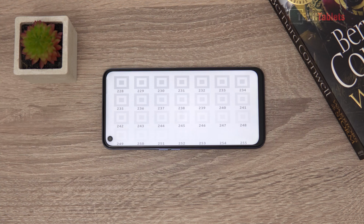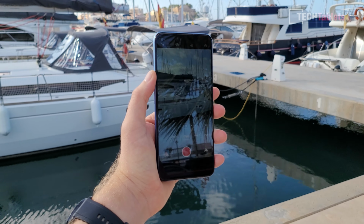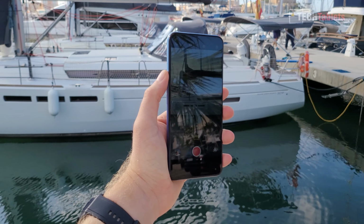Onto the screen now. The resolution of this one is 1080 by 2400. We have a maximum brightness that I have measured with my meter of approximately 443 nits, so it is not the brightest screen out there. You can still make it out in direct sunlight, as you can see from this sample I'm showing you. I took that when I was out, of course. And that's the main thing.